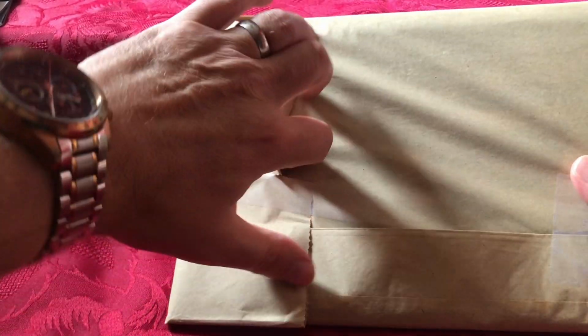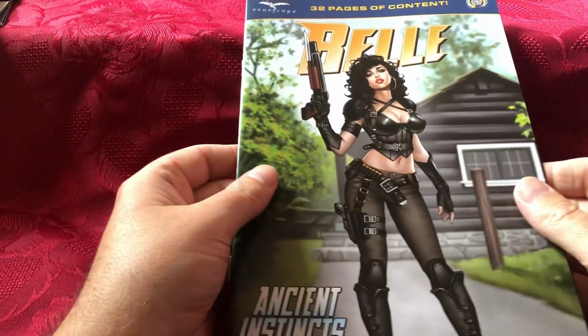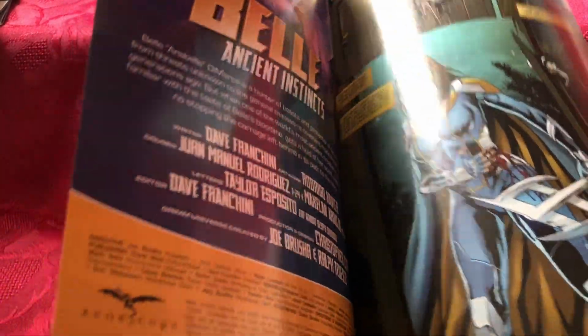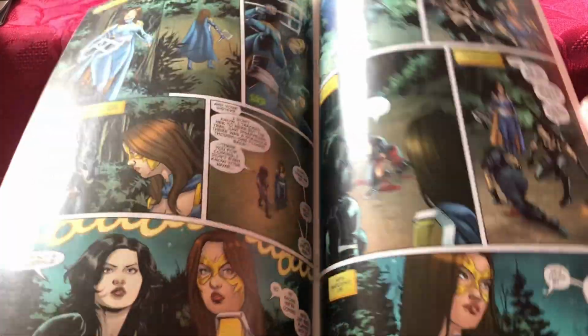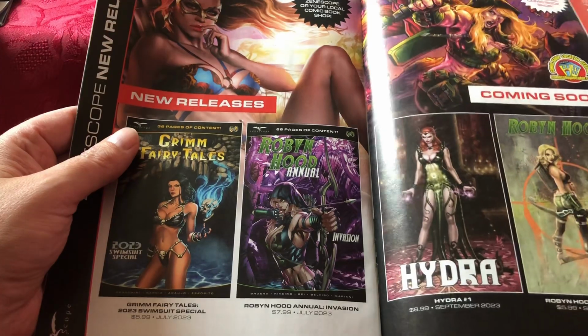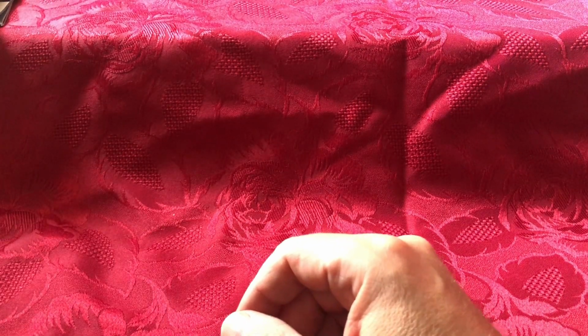So let's open up the next little bag. What's in here? Well, actually another Zenescope Grimm title, which is Belle. Okay, so there we have issue, just a one-off. I think this might be a one-off. Ancient Instincts. It doesn't tell me it's a part 1. Like I said, I would have bought this online. I can't remember when. Unfortunately, with online, if I buy something that gets withheld and I have to wait a couple of months for, then the whole package I have to wait a couple of months for, because it's all part of one order. It's kind of held.